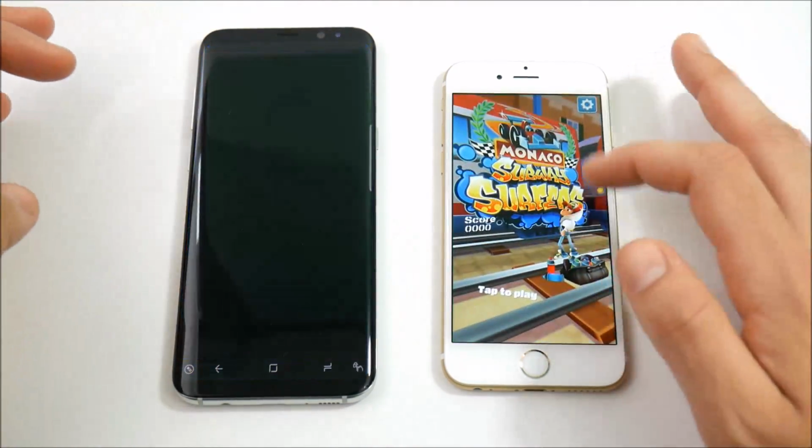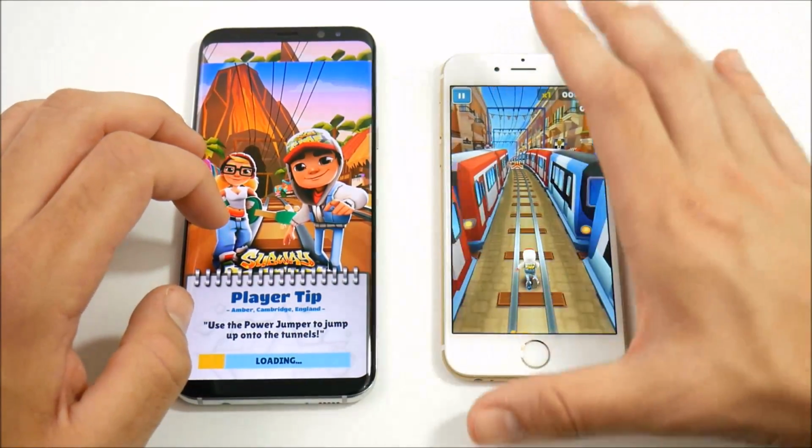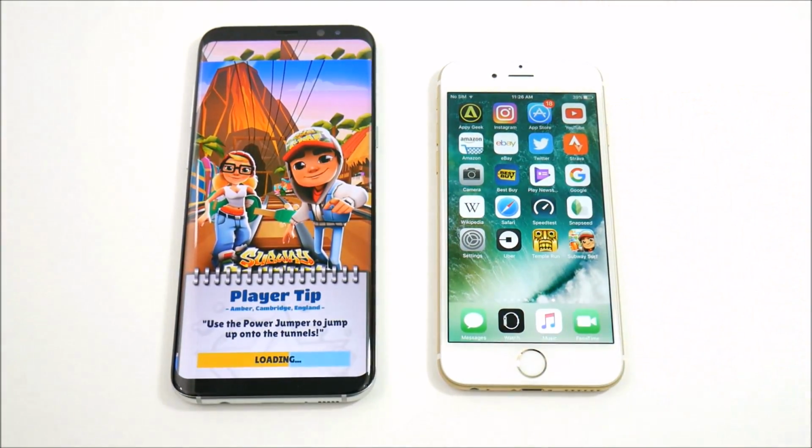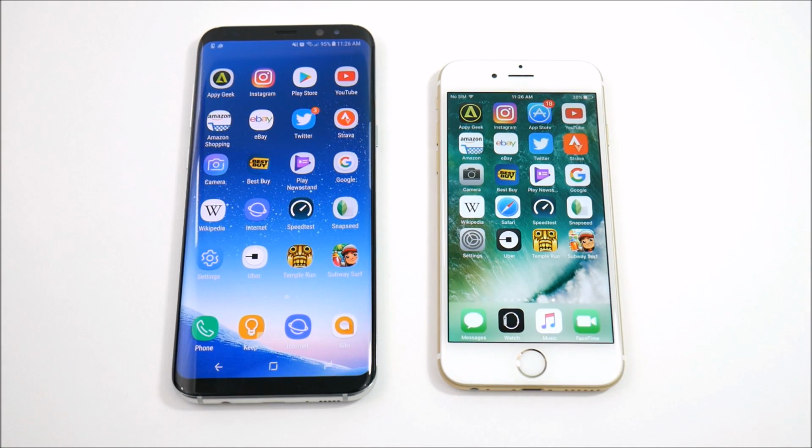Let's go into Subway Surfers, and you can see right there, you see that little delay? That little delay right there. So it's actually a screenshot of the app, and then it starts to open up there for the iPhone. But the S8 had to totally reload that. So I'm not saying that the S8 is better in multitasking. It's still not better in multitasking. The iPhone series has got the S8 beat right now, at least the Snapdragon series, in multitasking.